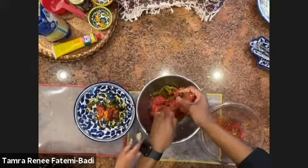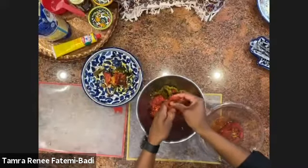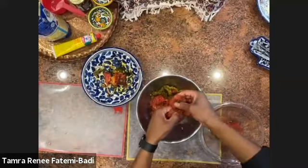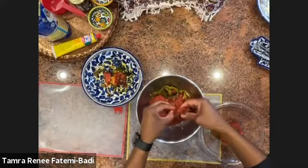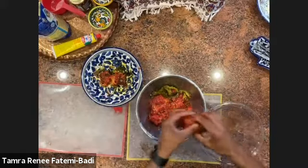And you notice I'm using my hands. Some people would prefer to cut these off. Yeah, if you would cut that would be great. I prefer to use my hands. I wash my hands before I do these things. But for me, it's a way to connect with the food.